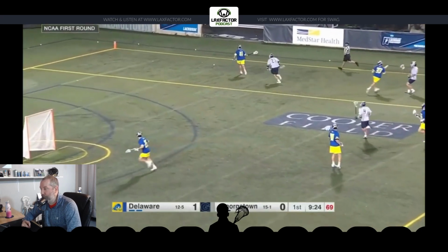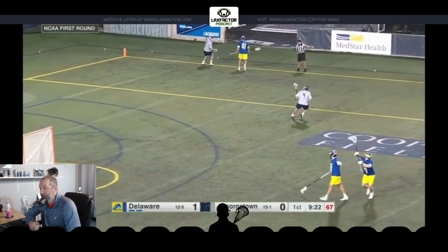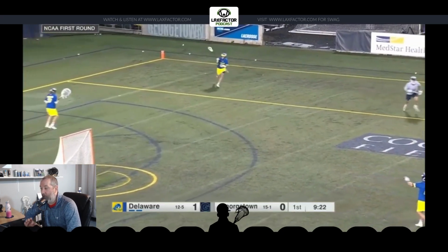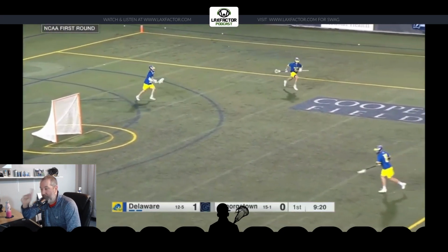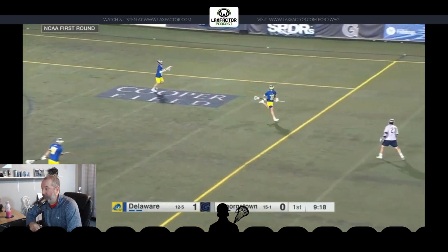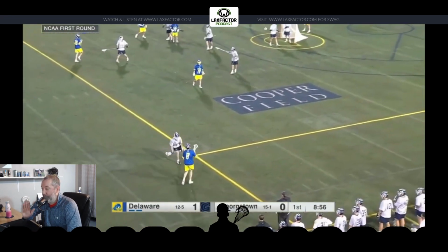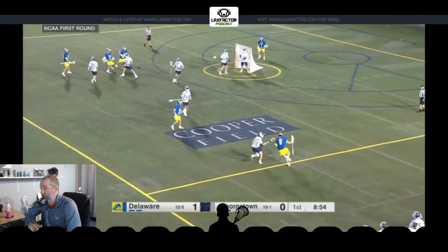Granted, that attackman maybe should have caught that. And no, that's the second kind of easy ground ball that attackman has duffed. And now ball going back the other way. Once again, a hugely important sequence. And now just as they get their subs on the field, Delaware is going to immediately attack after that turnover.